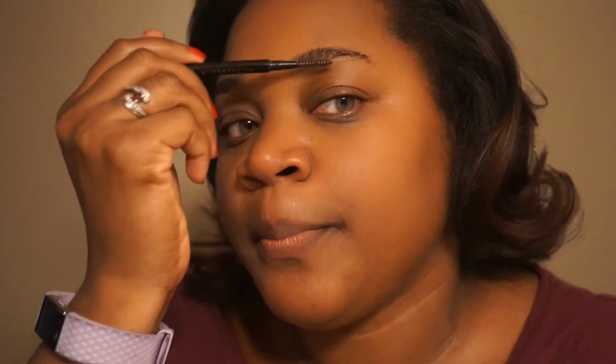Now, the secret to having beautiful brows, it shouldn't be a secret, but it's not makeup. It's having professionally groomed brows. So have a good base, and then when you have a good base, you can just enhance your natural beauty with the makeup. I got my eyebrows started about 2 weeks ago.